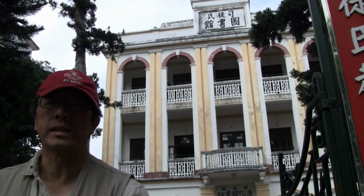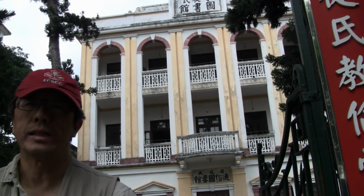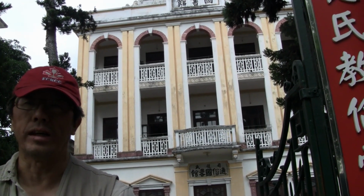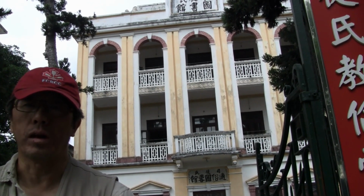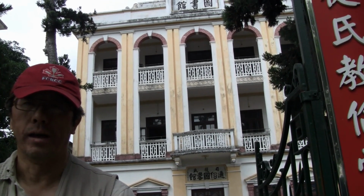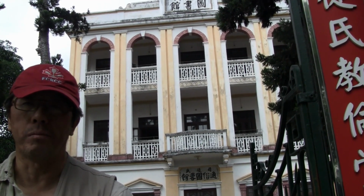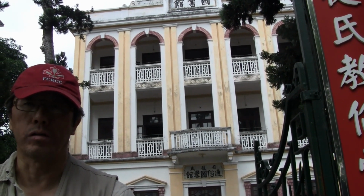I'm in front of the Seto Library here in Hoiping, China, in Chiak Hom. So this is the library that contains the history of the Seto clan in China and throughout the world. So some of my written stories are published, and I brought a copy of the book right here to the library here.